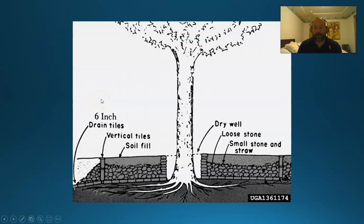And so here's just kind of an example of drainage tiles. So here's our tree. It's planted. We've got our soil fill here. We've got some vertical tiles, but then we also have our 6-inch drain tiles down here, so that we can really try and get water to drain right through here and get to our roots and then work its way down into the soil. But we don't want water flooding in here, because that wouldn't do us any good. So we basically set up layers of soil artificially that are going to help us get the drainage that we're looking for. And that's what I got for you.